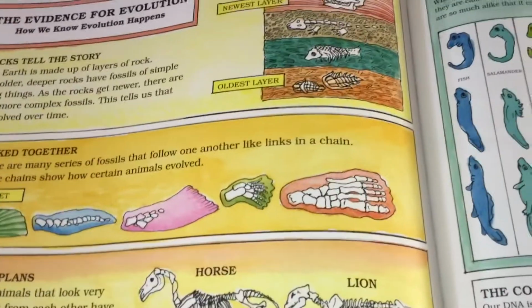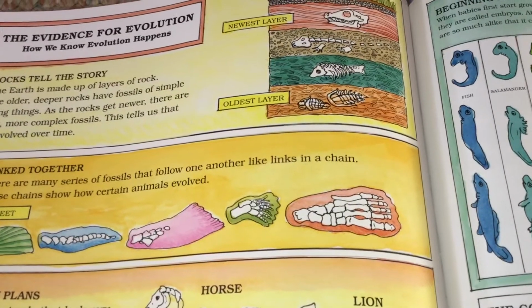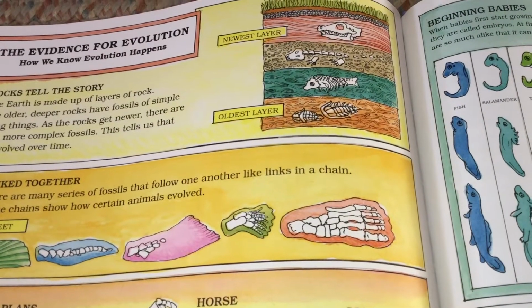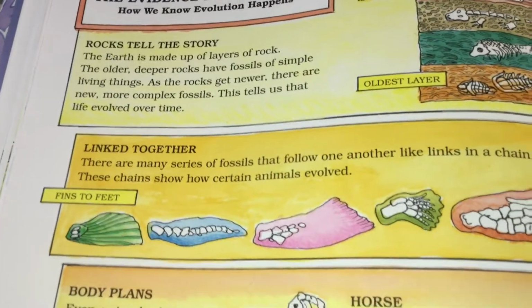Linked together. There are many series of fossils that follow one another like links in a chain. These chains show how certain animals evolved. Fins to feet.